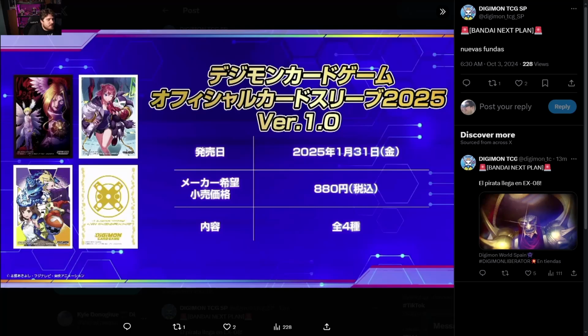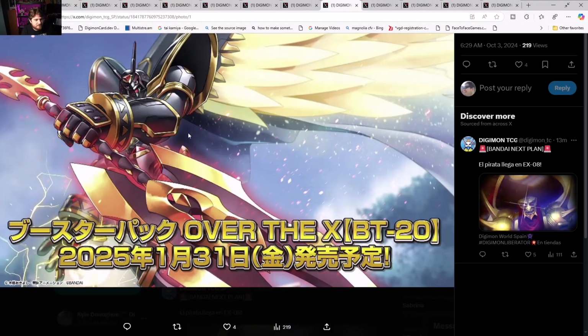Then the sleeves, we got a Lucemon X sleeve coming up, an Impmon sleeve with Yuki, and then you got Shumon and what's her name with her Ghostmon, and then basically the X antibody symbol. All really good sleeves at the end of the day. I think that's pretty cool.